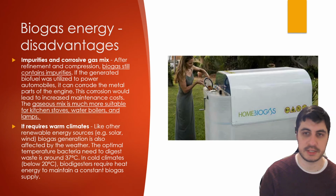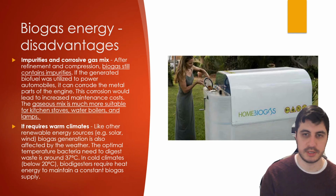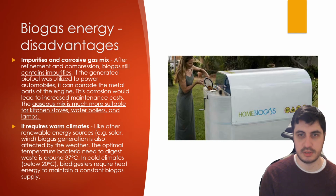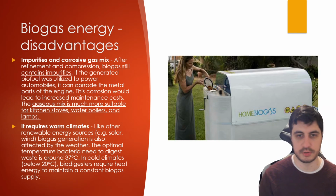Impurities and corrosive gas mix. After refinement and compression, biogas still contains impurities. If the generated biofuel was utilized to power automobiles, it can corrode the metal parts of the engine. This corrosion would lead to increased maintenance costs. This gaseous mix is much more suitable for kitchen stoves, water boilers, and lamps.